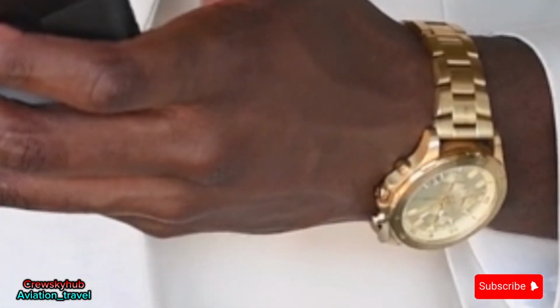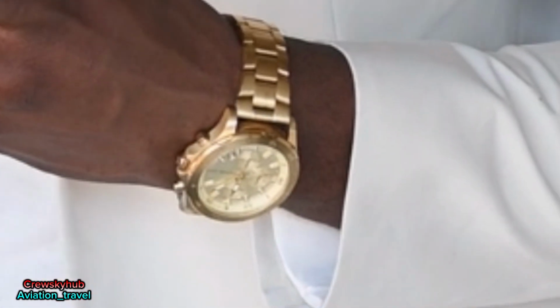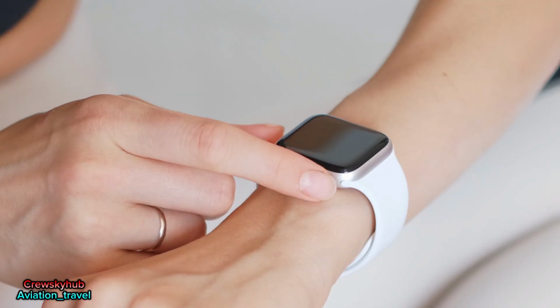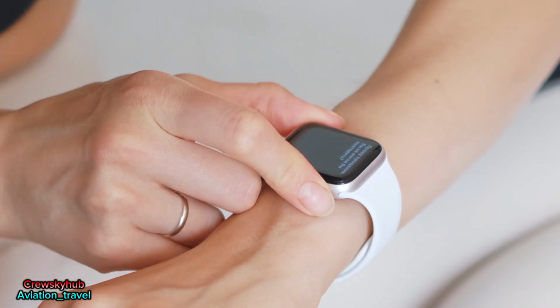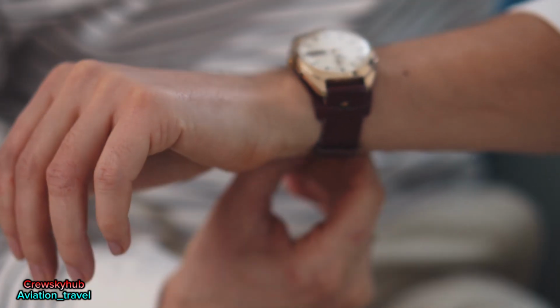Both male and female cabin crew candidates should wear a simple, professional-looking watch. Avoid oversized, sporty, or flashy designs. Choose something classic with a clean dial and a leather or metal strap that complements your outfit.